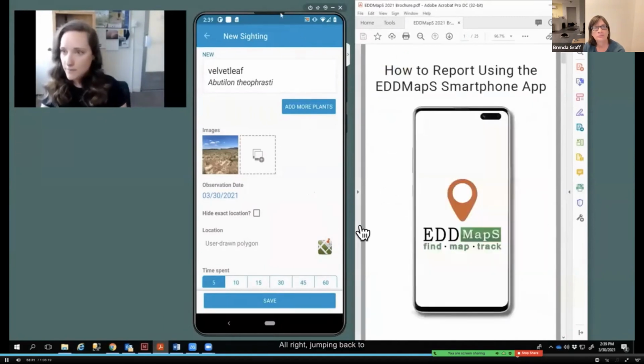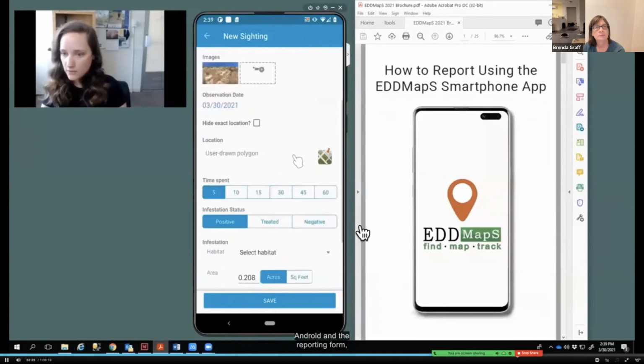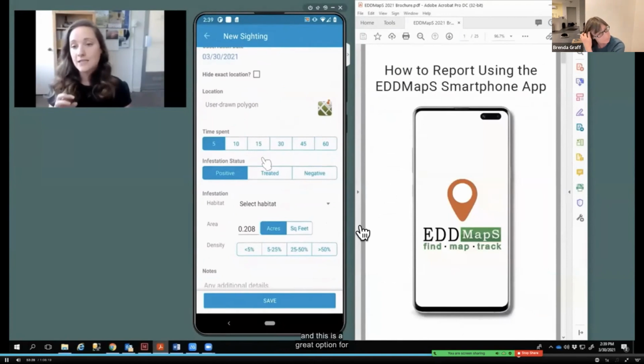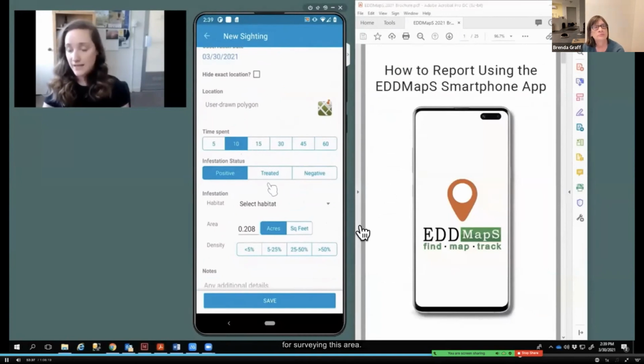All right, jumping back to Android and the reporting form. Some other options that you have are time spent, and this is a great option for volunteers to track their hours. So say you spent 10 minutes surveying this area.